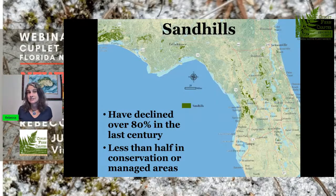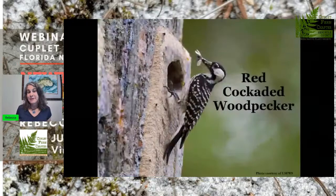So in the sandhills, for example, this is a map. The dark green is showing what's left of the sandhills in Florida. We've lost over 80% of our sandhills over the last 100 years. And less than half of what remains is in conservation or managed lands. So the habitat on the upland side is decreasing, and that's impacting other species too, right?